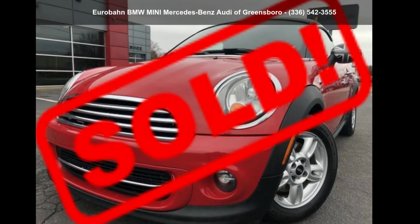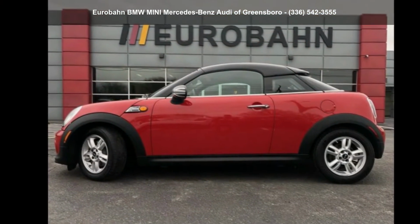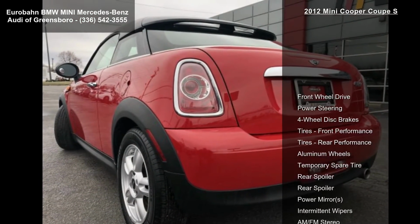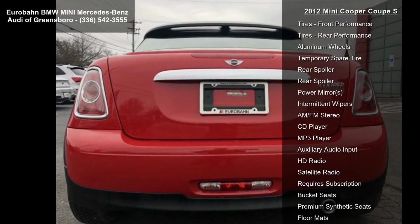Check out this Mini 2012 Cooper Coupe S. If you are looking for a first-rate auto, this one could be yours today. This vehicle comes with a reliable four-cylinder engine, connected to a smooth-shifting automatic transmission.